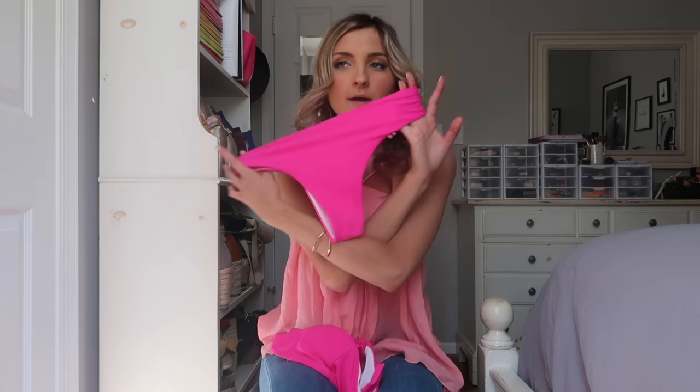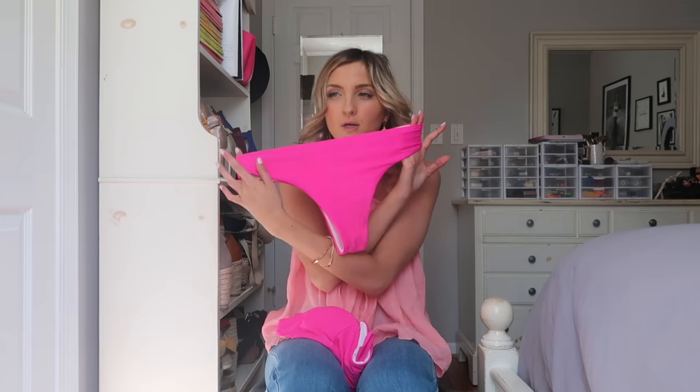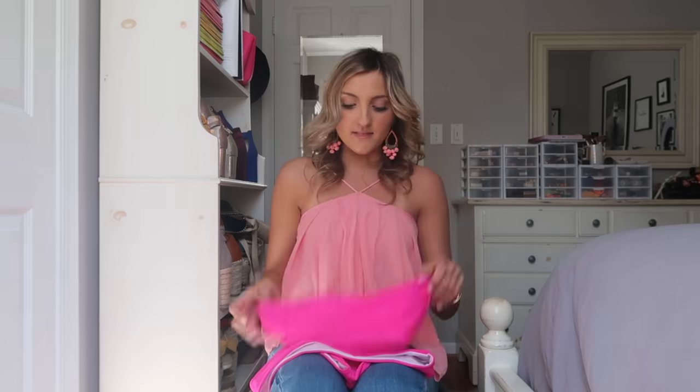More of a cheeky bottom, but not super cheeky, if that makes sense. These are a really good in-between bottom. These are a little bit thicker on the sides, so if you like a thicker tan line, this is a great option. And then the top looks like this.